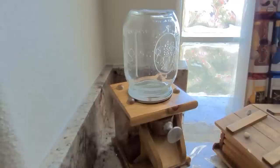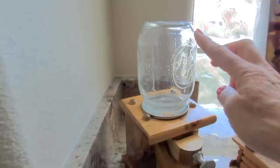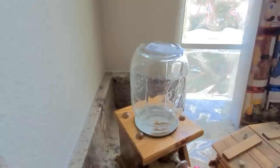If you've never had one of these, they're really, really fun. There's a mason jar on top and you can fill it with nuts or bubble gum or candy, whatever you'd like. And you pull out the little drawer here and it dispenses whatever you have in the jar down the chute and into your hand. Great for grandkids. My kids really love theirs. And I do really well selling them. I paid $2.99 for this one, $3, and I'm going to ask $25.